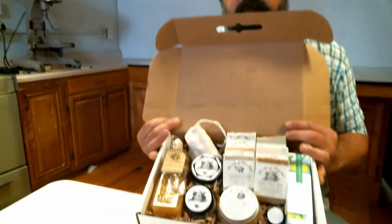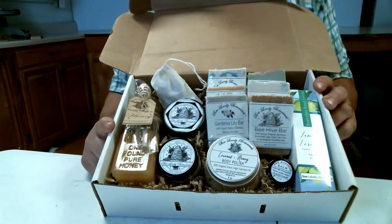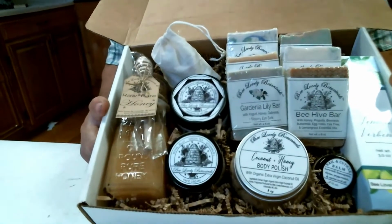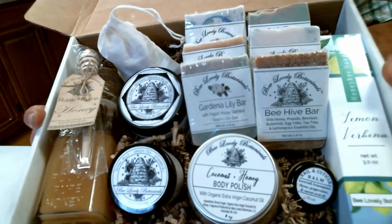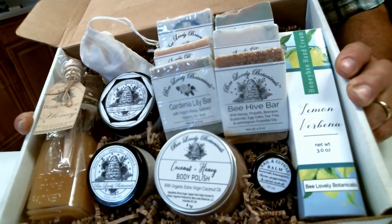And this is all the sample of products. We did have different options for the Adopt-A-Hive. This is the women's full share, so you can see all the different products. There's actually $211 worth of product in this box alone. Plus you get the adoption certificate, the hive manual, and the hive updates as well.